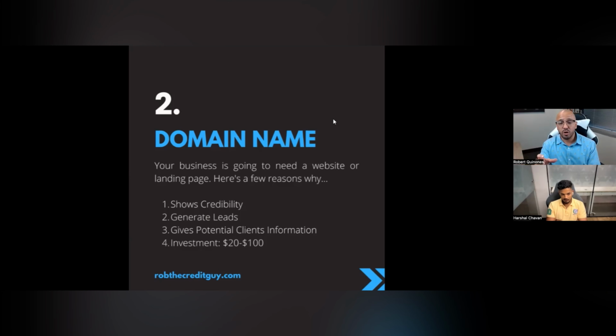Now, you're also going to need a website or a landing page. The reason why you want to have a website or a landing page is that your prospects, the leads that come in, are going to want to know if you have a website or a landing page where they can go to find out more information. It's going to show credibility with your business, that you have structure. It's going to help with generating leads, not just the paid ads that Harshal and his team are running, because you're going to have a consistent lead flow. And that's what you need in order to close more deals.